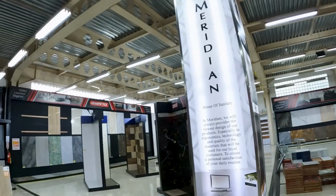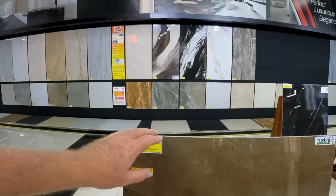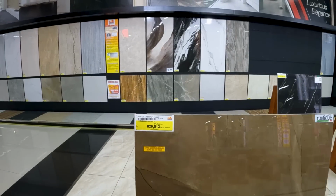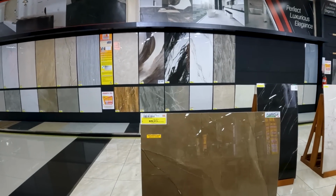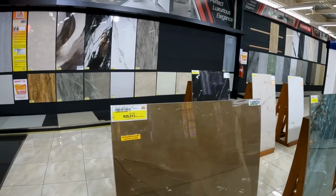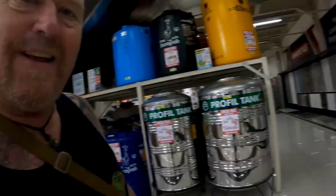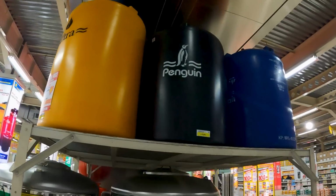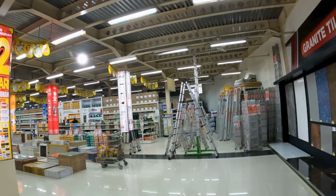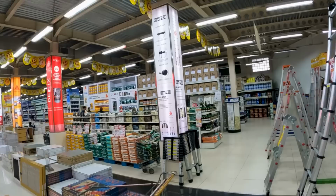On the walls they've got a whole heap of other stuff. Some really big sections and big pieces. This one must be fairly fancy because it's $120 a box. I don't know how many's in a box of those ones, but they're 80 bucks a piece. So yeah, that's where the rich people stay. And here's water tanks. I'm going to need one of them soon. Water tanks, some ladders up the back, and now we come into the adhesives and the grouts for your tiles.